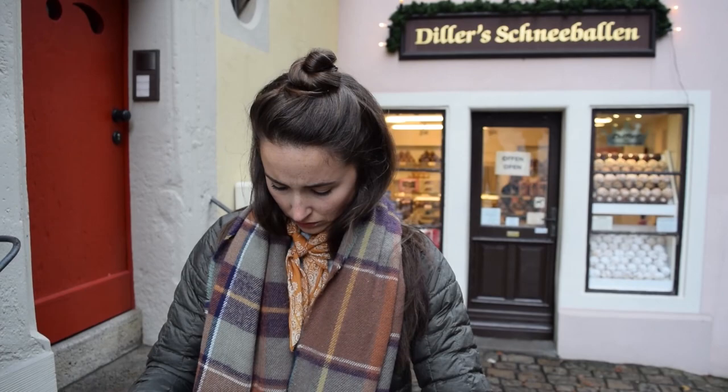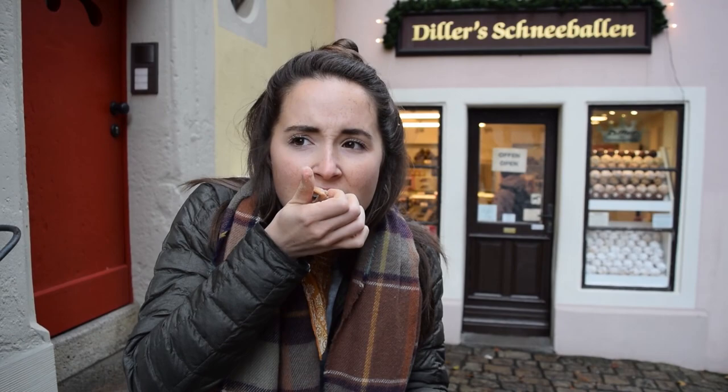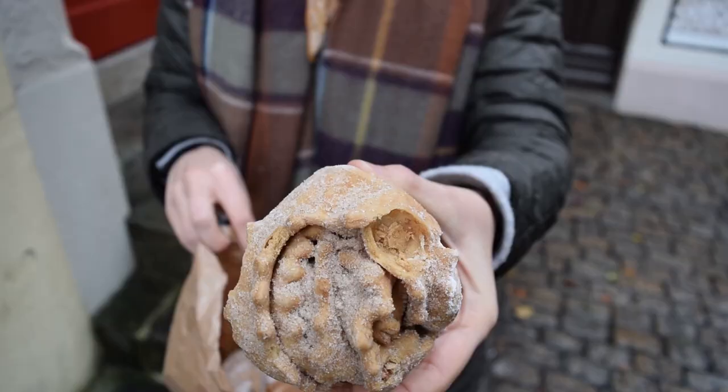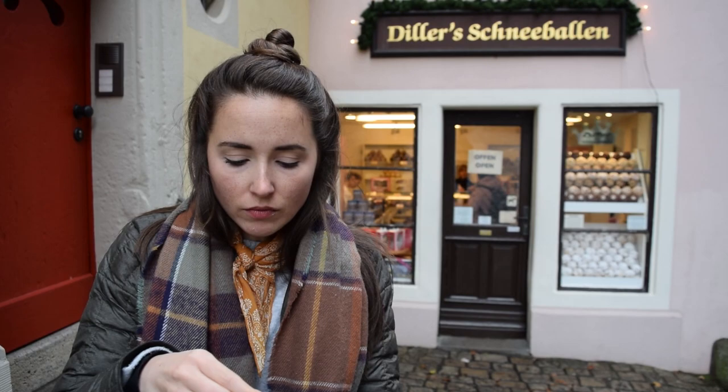Now we have the cinnamon sugar. Let's see if I can break off a piece this time. Yeah, there we go. It's good. It's not like blow you away, but it's a nice little treat, you know? I wouldn't turn it down. I have it all over me. I bet these are amazing hot or with ice cream. But my verdict is they're good. They're plain.